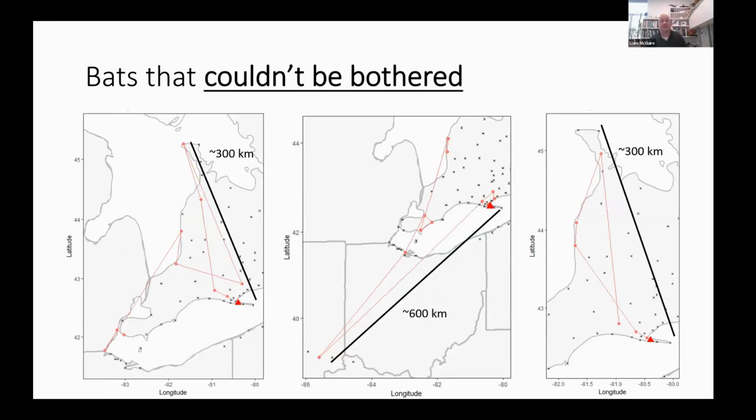The third group, of course, are animals that just couldn't be bothered, didn't pay any attention, didn't even look at the proposal, and just did whatever the hell they wanted anyway. Again, fall migration, these animals should be going south. We catch them here, and these bats then turned around and went 300 kilometers north, and then back south, and then back up north again before eventually making their way around the peninsula. So lots of really unexpected and surprising movements that are happening in these bats.